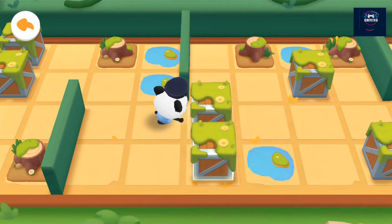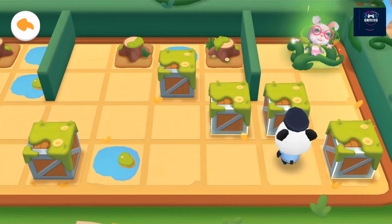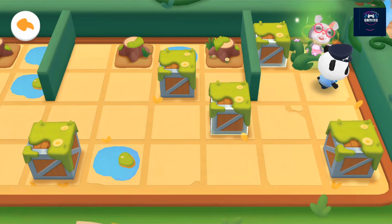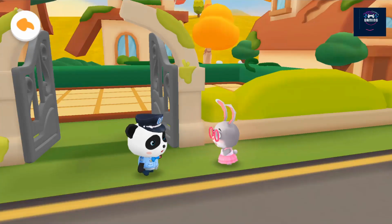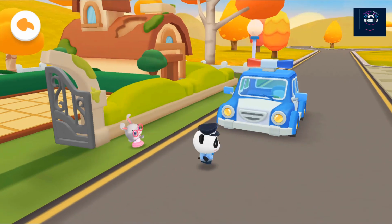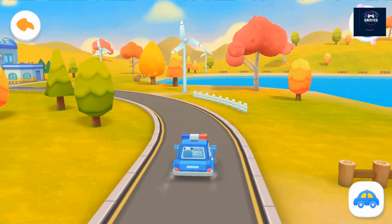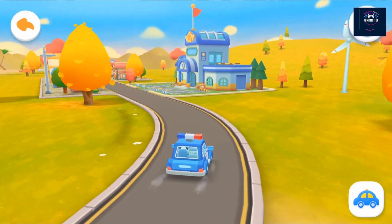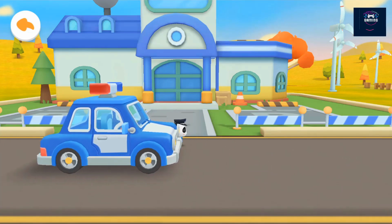Something is behind the box. And we can't push it any further. Thank you for saving me. Don't mention it. You can always come to Officer Kiki if you need help. Thank you. Little Panda's town is successfully protected.